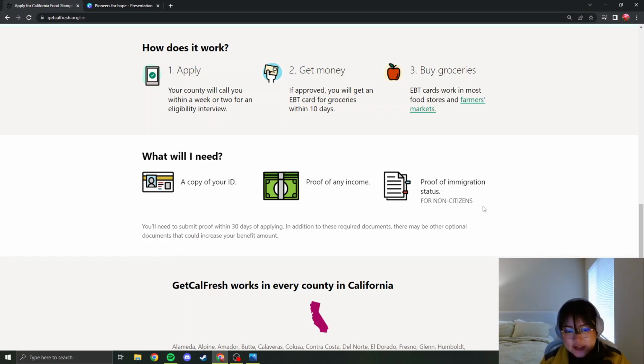It will also ask you for your proof of housing expenses. It's not required to submit, but it is very helpful to submit. Again, they use your expenses to calculate your actual income according to CalFresh. And so even though it's not required, I highly recommend that you submit it. This would be your lease, for example. You would only submit the page that has how much you're paying for rent, as well as your signature.